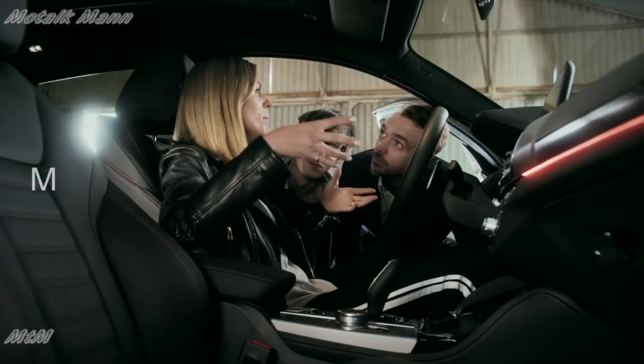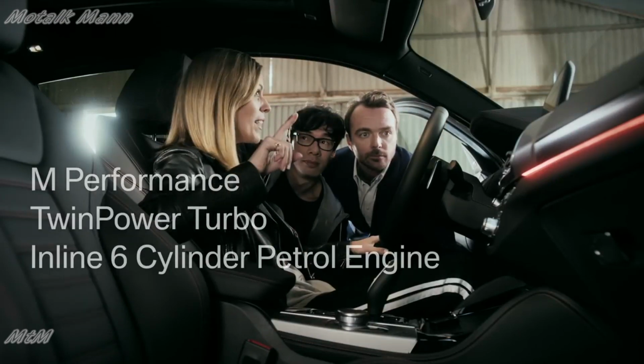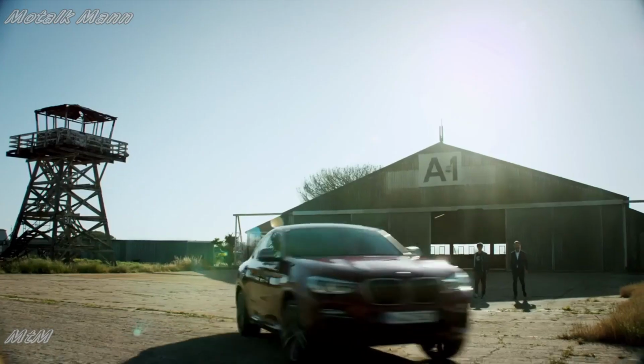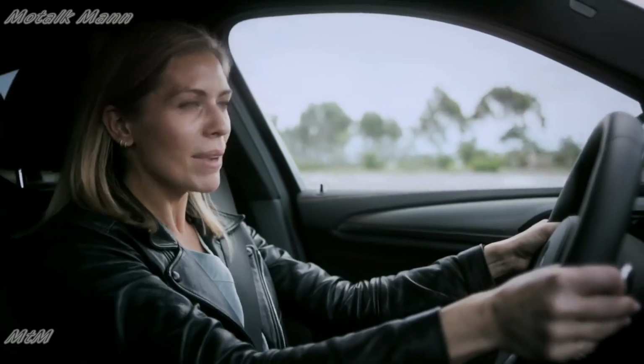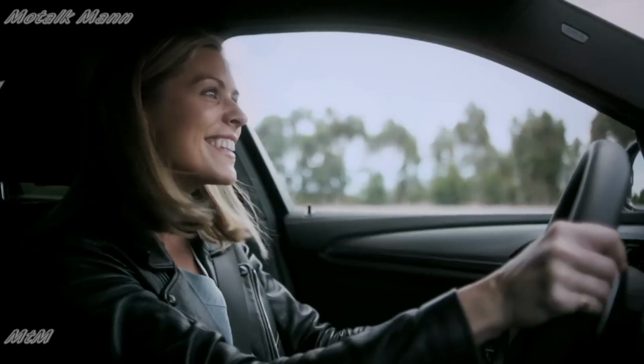Guys, this is an M Performance twin power turbo inline 6-cylinder petrol engine with 360 horsepower. There's no need to be patient. Get out of here. I'm going for a drive. Have fun. Oh, I will. And off she goes. 0 to 60 in 4.8 seconds. To 100 kilometers per hour, to be precise. It's a German car. And I am loving this 8-speed Steptronic transmission. Nikki, dear, do please be careful, yeah? We have to bring it back in one piece.